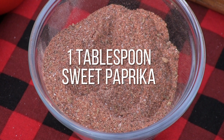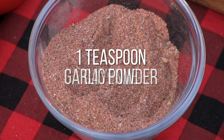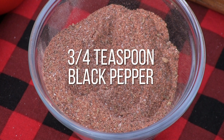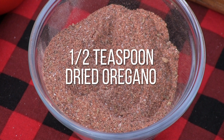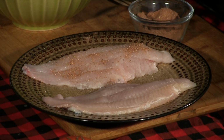1 tablespoon sweet paprika, 2.5 tablespoons of salt, 1 teaspoon of onion powder, 1 teaspoon of garlic powder, 1 teaspoon of cayenne, 3/4 teaspoon white pepper, 3/4 teaspoon black pepper, 1/2 teaspoon of dried thyme leaves, and 1/2 teaspoon of dried oregano leaves. So I'm going to take some of this blackened seasoning and put it on the fish before I put it in the cornmeal.